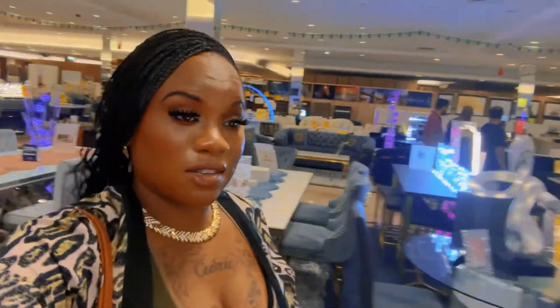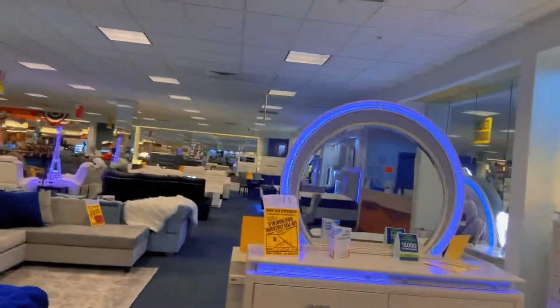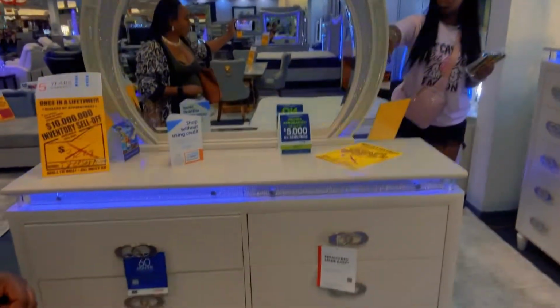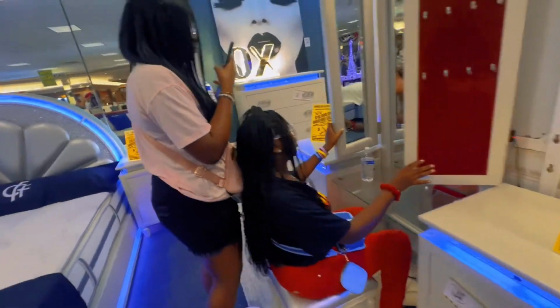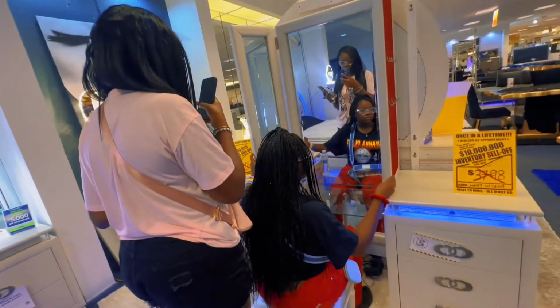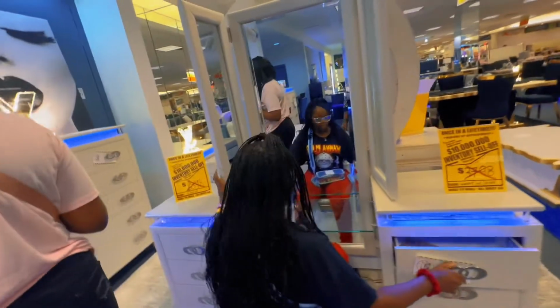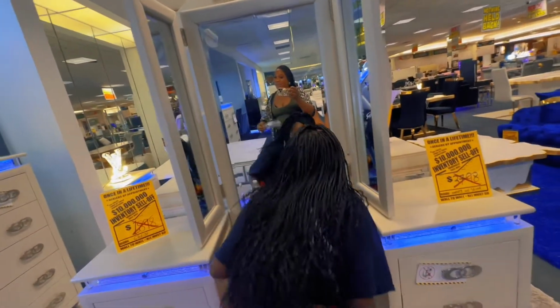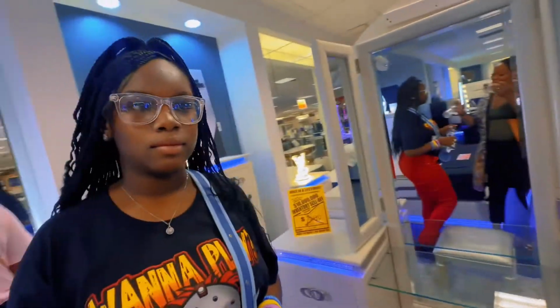Y'all, it is so hot in this store. But they got some gorgeous stuff in here. And I just keep falling in love with these dresses. Y'all, look at these dresses. They are gorgeous, for Tuki and Vanna when they get their room. I can't wait to move. Y'all gonna have your own rooms. Can't wait to get that 5-bedroom house, baby. That's my goal for 2024.